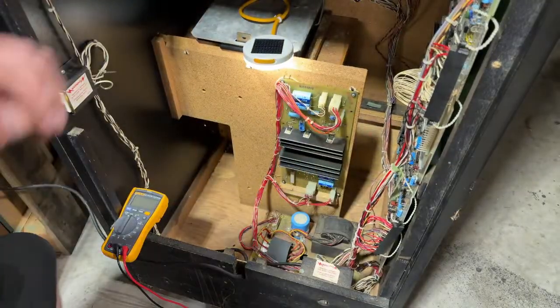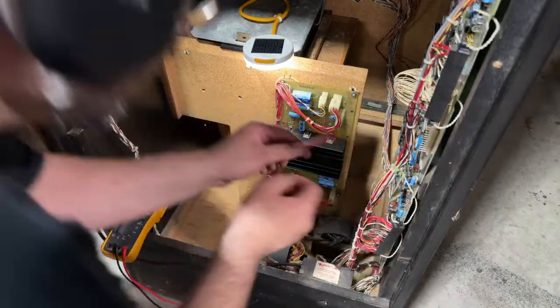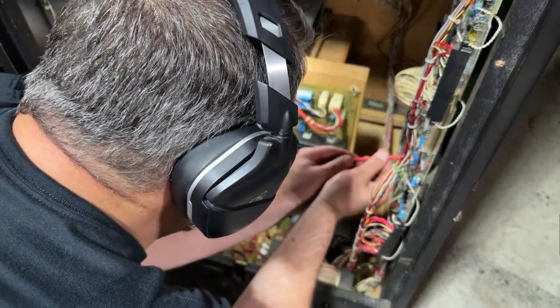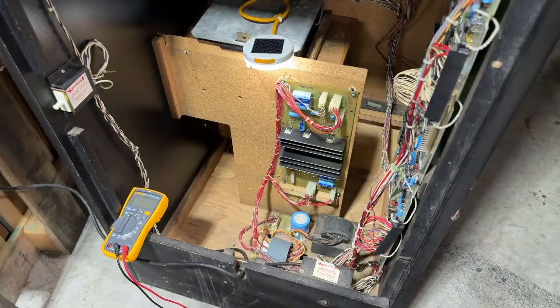Okay, so that's good. And then our next one controls pricing, and we want free play. So off, off, 3 offs, and off, and off. So all of them on this one should be off for free play. All right. So they're all off.